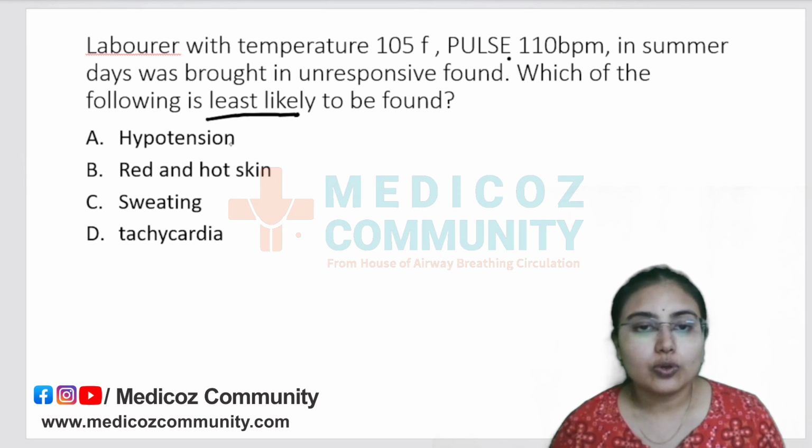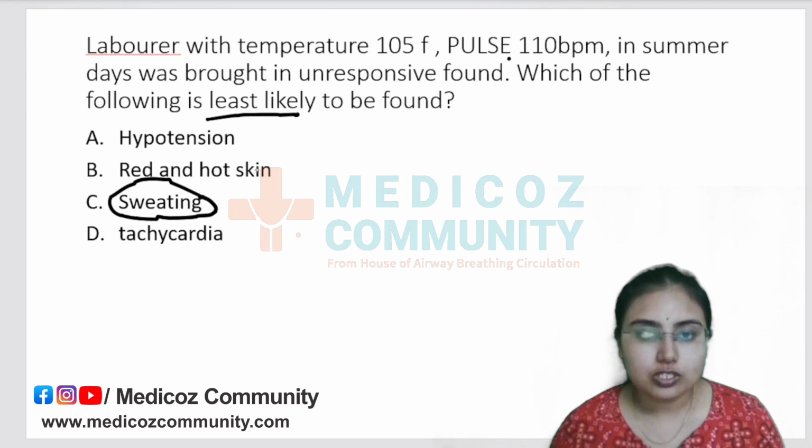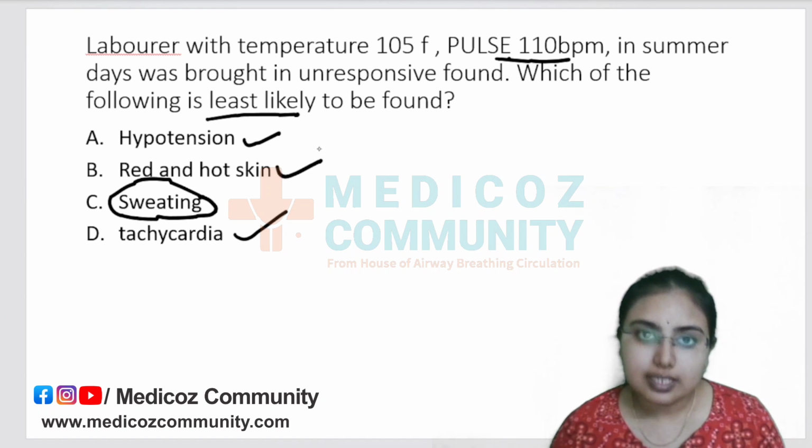Okay. So least likely is going to be sweating here. So this is a case of heat stroke. So there will be no sweating, least likely to be found. He will have hypotension. He already has tachycardia. From the question you've told me there is tachycardia. Red hot skin is possible, but sweating is the least likely.